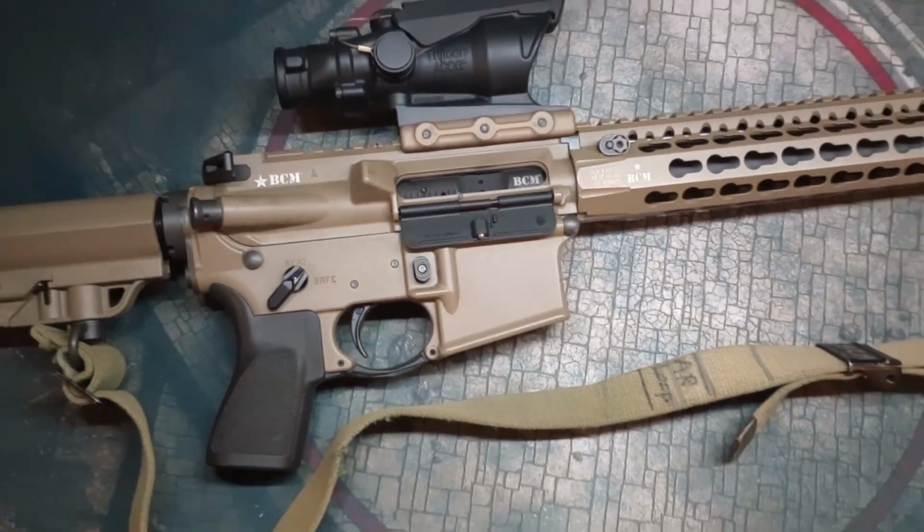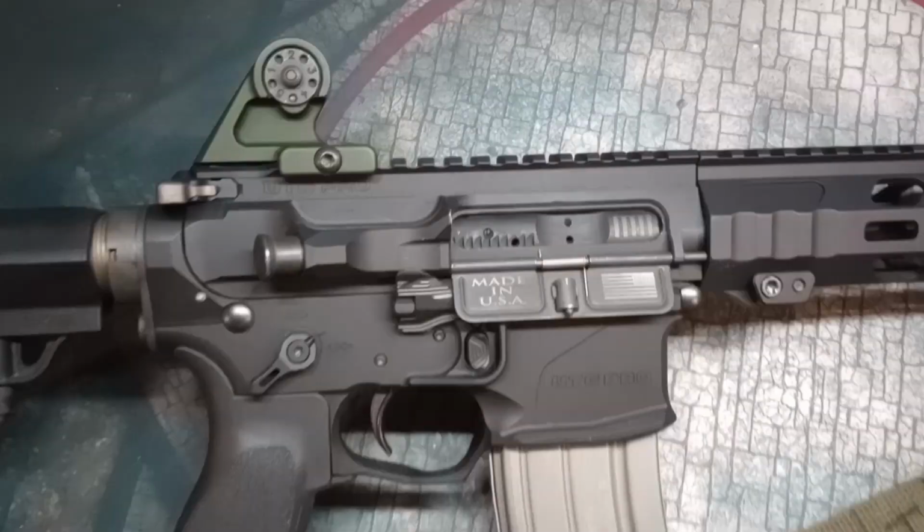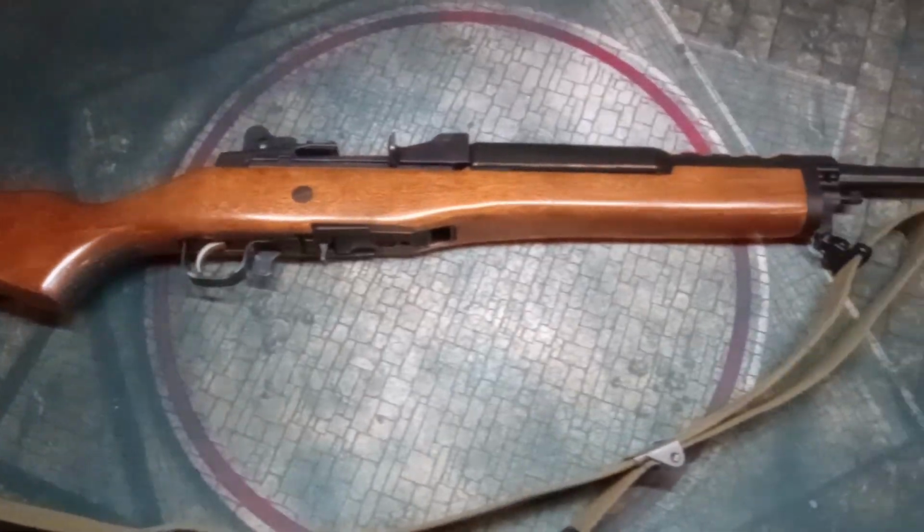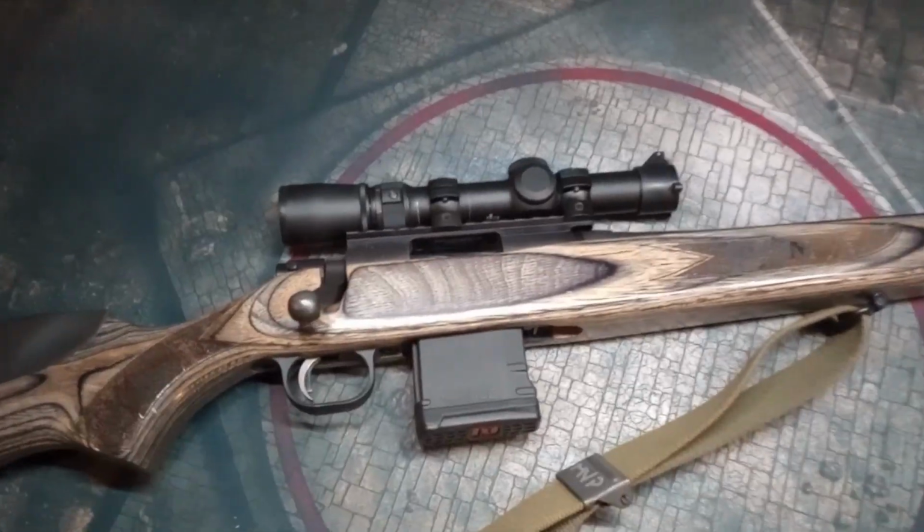Benchresting 5.56 rifles: BCM RECCE, UTG Pro Ambi AR, KelTec RDB, Ruger Mini 14, and Mossberg MVP Predator.